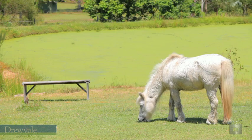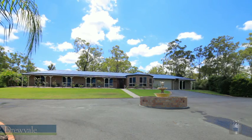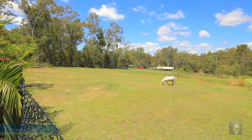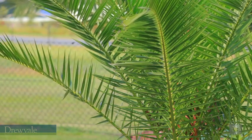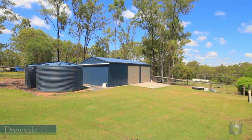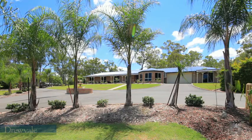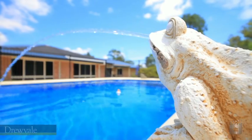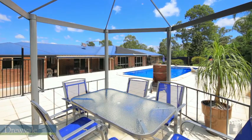Overlooking a serene dam, this colonial home is peacefully set on three elevated clear acres. With a perfect acreage setup, outside you have four paddocks for horses, a three-bay shed with stables, over 100,000 litres of water tank capacity, and a fully fenced property with bitumen driveway. Summer relaxation via the tranquil pool or entertaining under the huge patio will add to this special lifestyle.